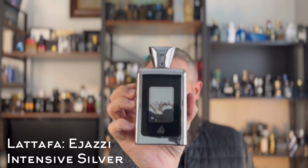by Lattafa, and it's Lanouille de L'Homme, but as it's developed, it's got a little bit of a leathery vibe. There's an ambroxan in here, like there is with Bleu Electrique. It's a great pickup, and you can usually get it for less than $20, so check it out.